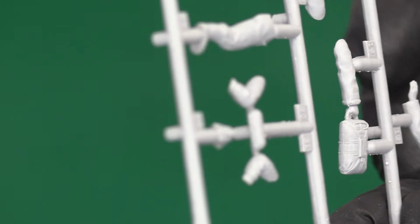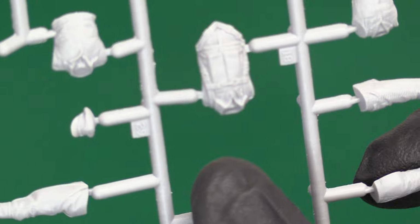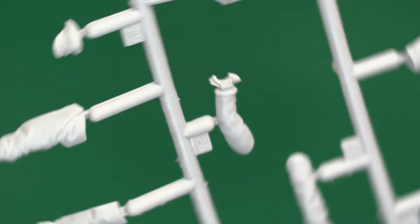And it's got like a pair of gloves in the other hand here. That's a pair of gloves. I don't know if you can make that out. Isn't that nice? Very, very cool.